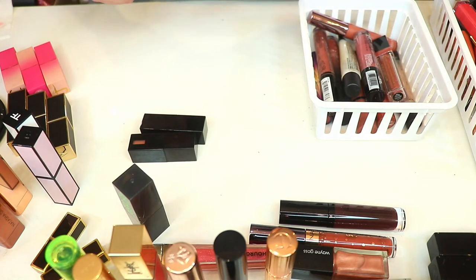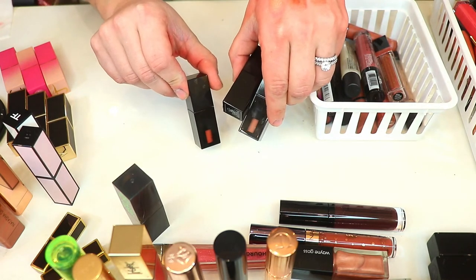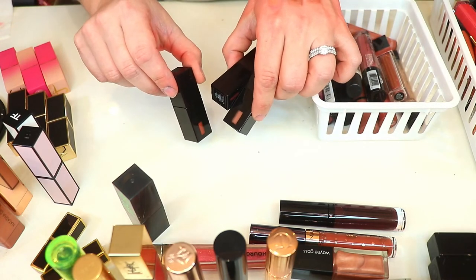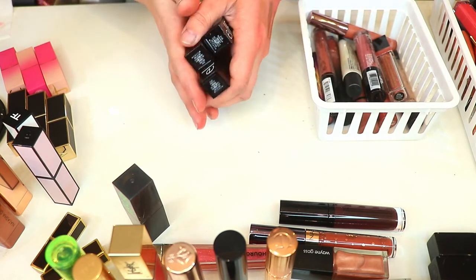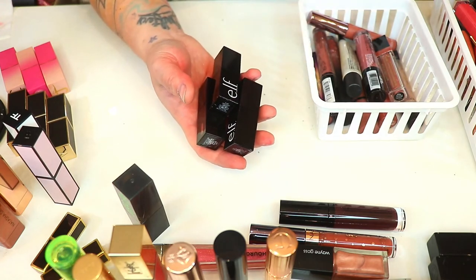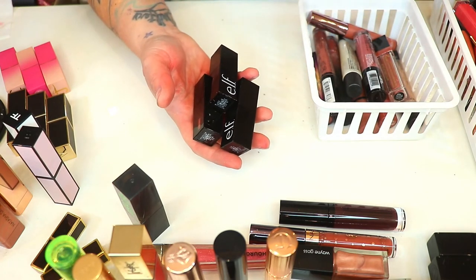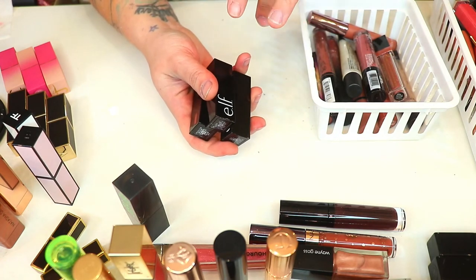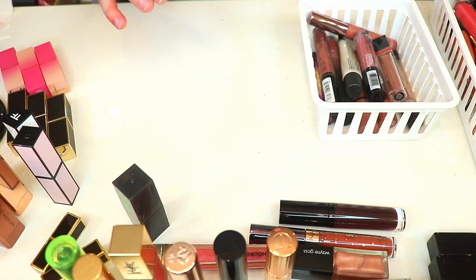They smell like your typical cheap lip products. There's something about a lip product, I want it to smell good. Are you guys the same way? I wish that it smelled better because I could see myself really liking these. I'm going to hang on to them for now because I want to test them a little bit more before I declutter them, and they're brand new.